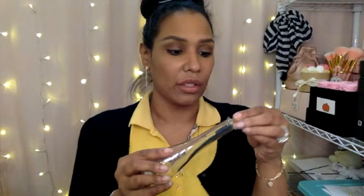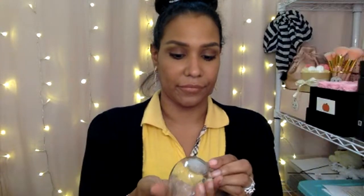Or this one. This looks like a genie in a bottle, or like some potion off of Hogwarts or something. I found this in the little glass section of Michael's, and this is also $1.99, so very good. Very good prices at Michael's.